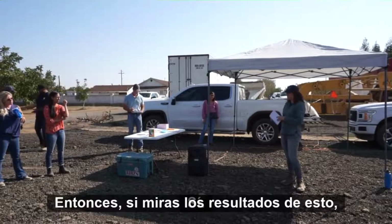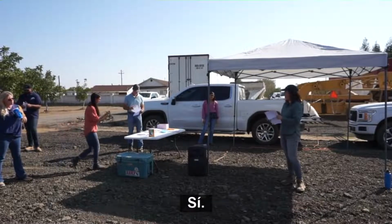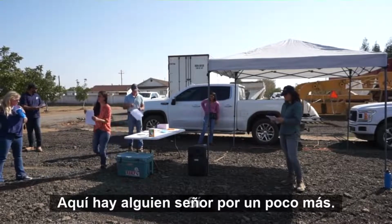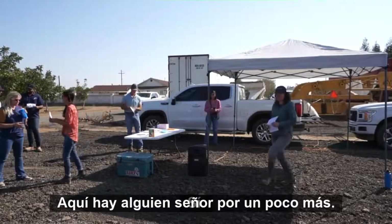So if you look at the results from this compost that we have here, does anyone need one? Sarah, can you just pour it a little bit more? Thank you.